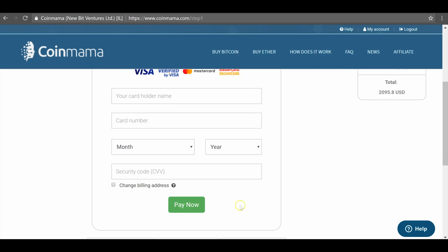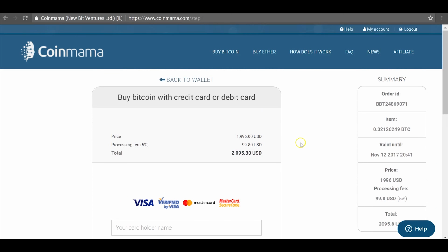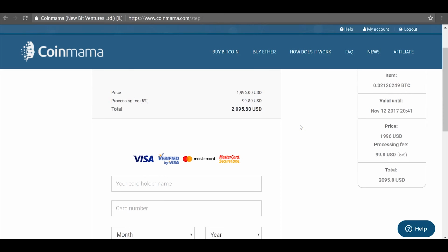click Pay Now. So once that's done and that goes through, initially when you're first starting with CoinMama, it might take a while to go through the verification process, since you're a first-time user and it's going to verify your card, verify your transaction. It might take a little bit more. But once I've done my first transaction, the other ones go through fairly quickly. I can get that in about 15-20 minutes.